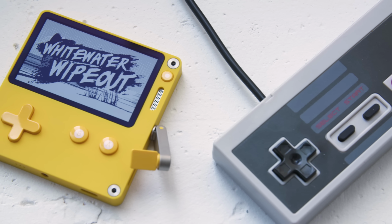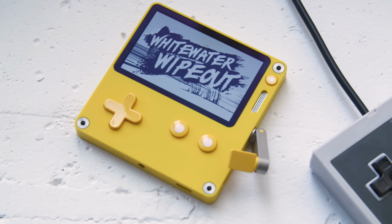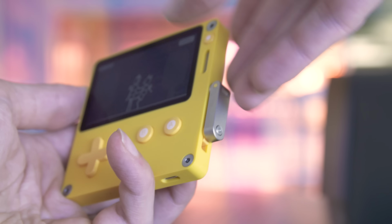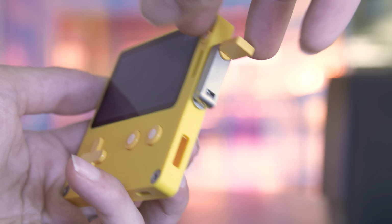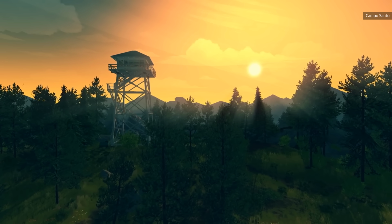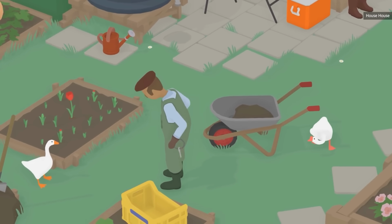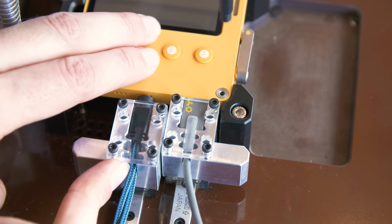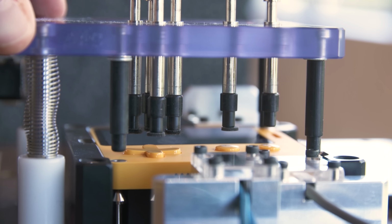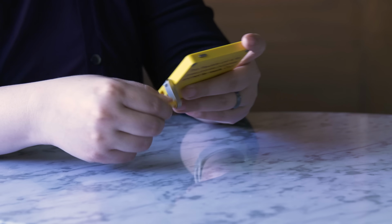This is the Playdate, a fun, quirky, retro, yet modern gaming console with a crank. It's from Panic, the makers of Mac software like Transmit and Coda, as well as indie games like Firewatch and Untitled Goose Game. The company actually introduced the Playdate in 2019, but thanks to the pandemic and resulting global supply issues, production was delayed. Now, however, it's finally ready.